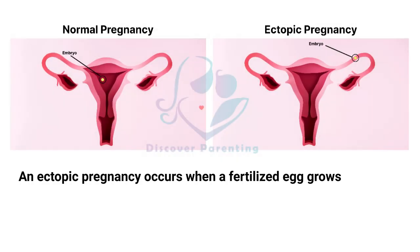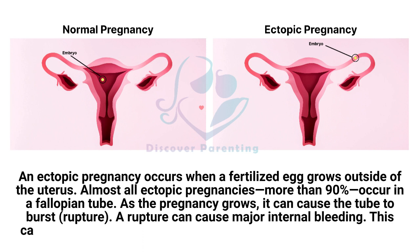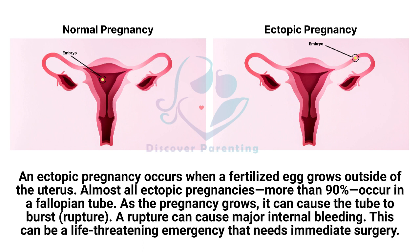An ectopic pregnancy occurs when a fertilized egg grows outside of the uterus. Almost all ectopic pregnancies, more than 90%, occur in a fallopian tube. As the pregnancy grows, it can cause the tube to burst, rupture. A rupture can cause major internal bleeding. This can be a life-threatening emergency that needs immediate surgery.